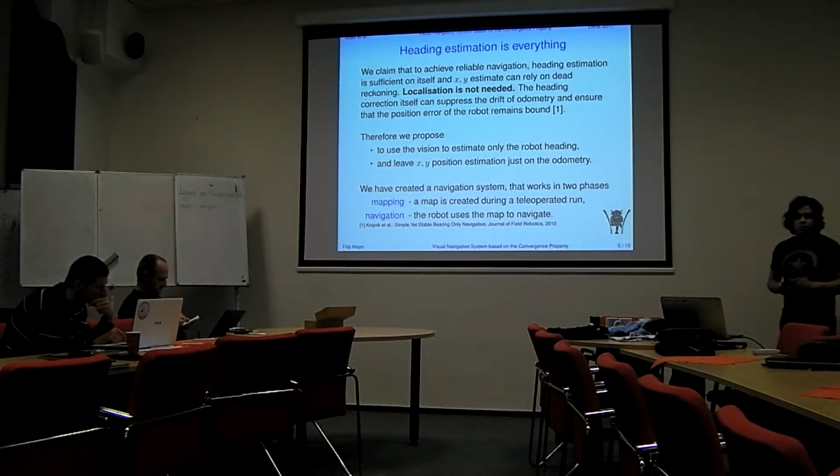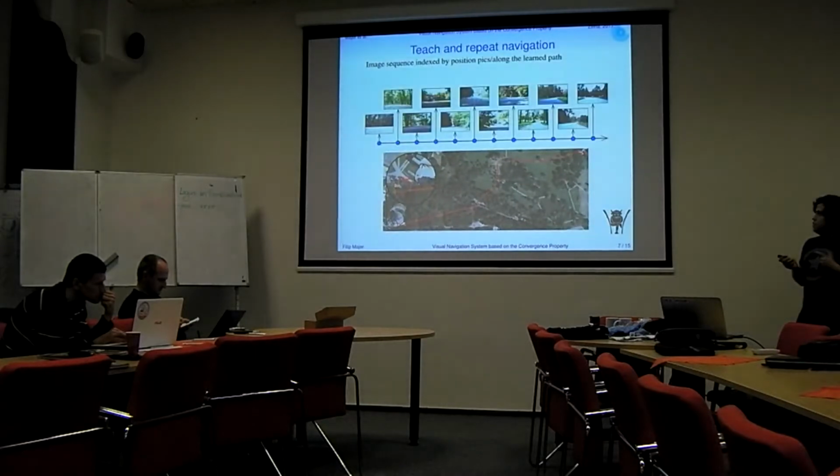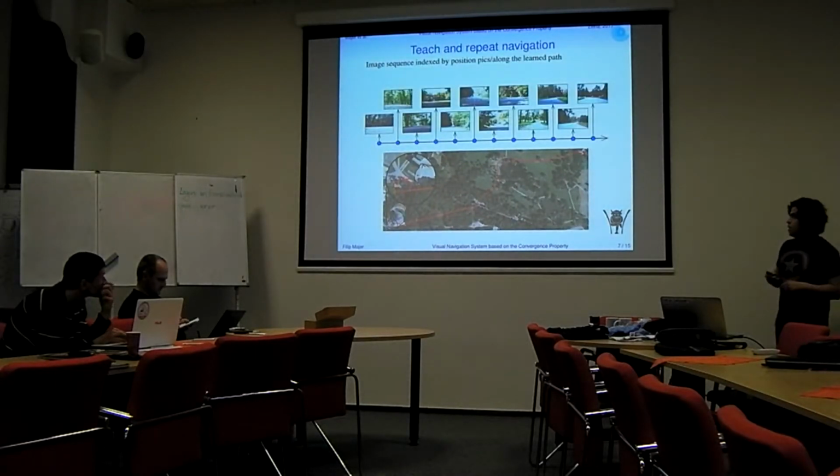The first part is the mapping part, where the human operator drives the robot through the environment using the teleoperated drive. And from this teleoperated drive, he creates a map. And the second part is the navigation, where it uses those maps to navigate itself through the environment. And I will show you on an example how the system works.